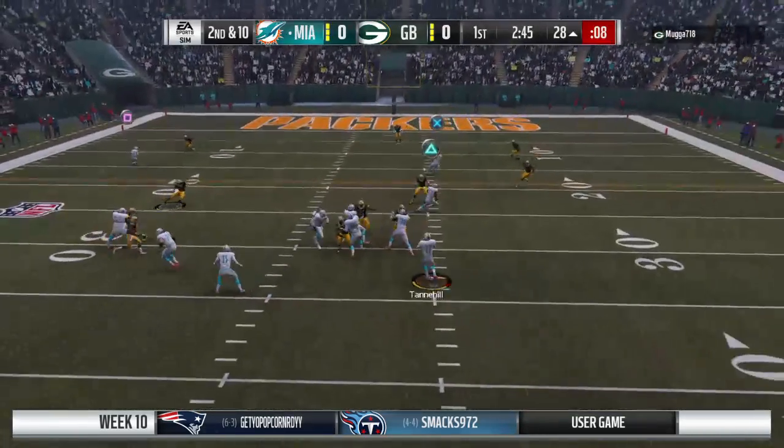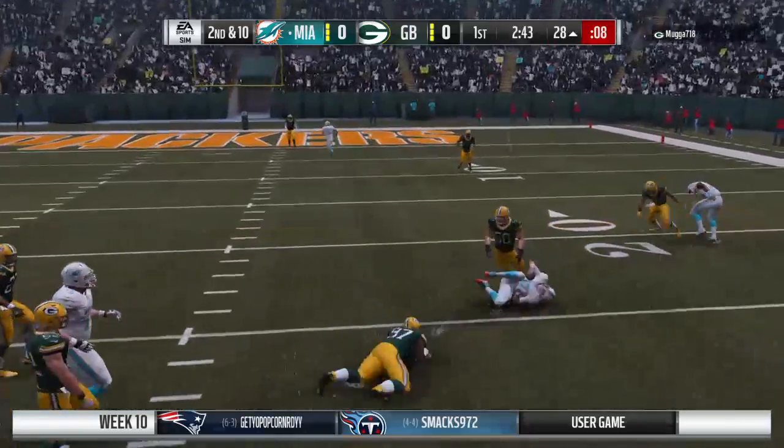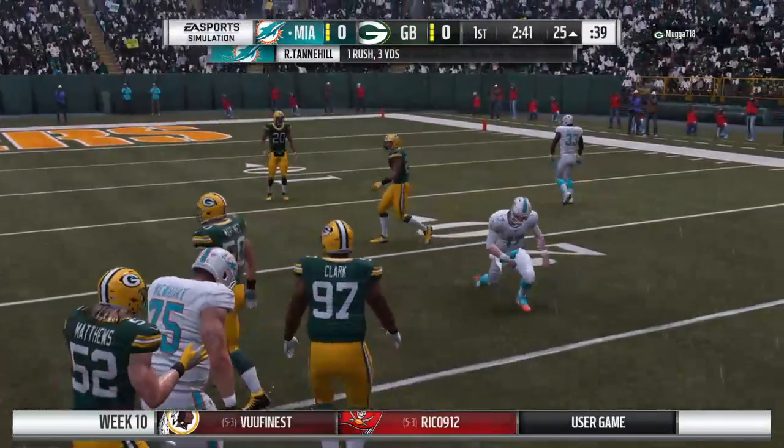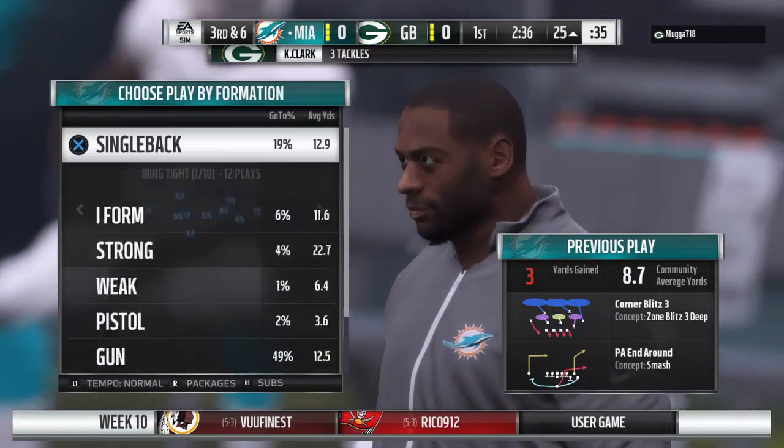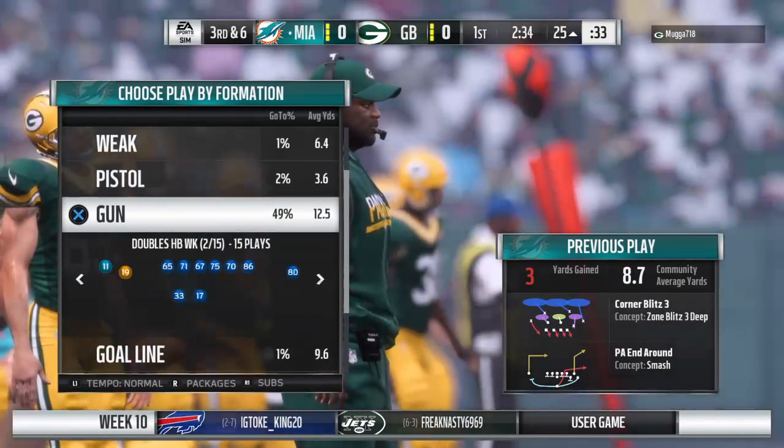They'll fake the handoff. Now Tannehill. He'll buy some time, right, and he's able to get it down to the 25-yard line. He'll wind up with positive yardage. It's a gain of 3. But now it's third down.